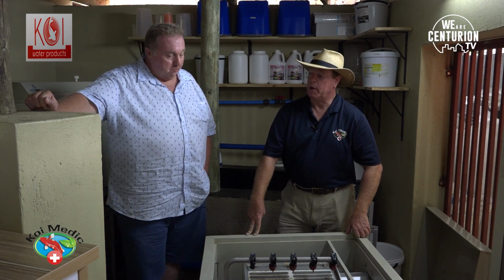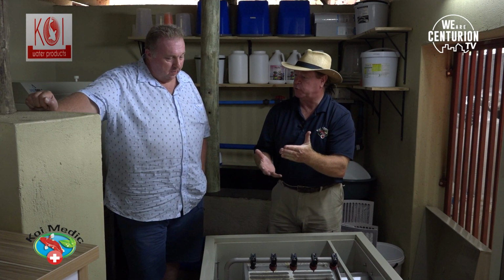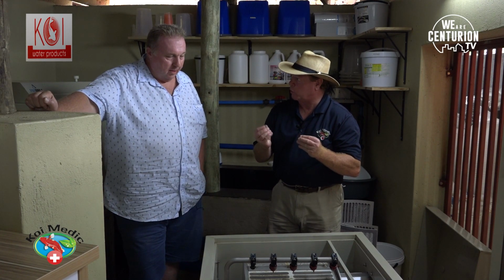It's like we were talking about just now. A koi pond is really a mini sewage system, because of course you've got the fish food in, fish food out, and the process that happens with a normal sewage plant. This obviously eliminates a lot of that and keeps your water quality up 24 hours a day.